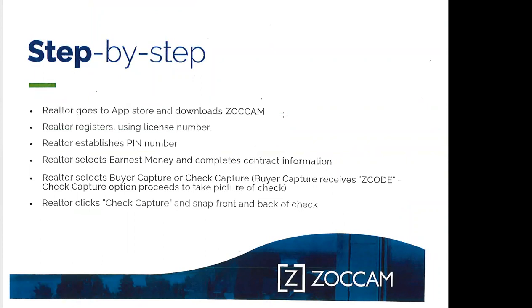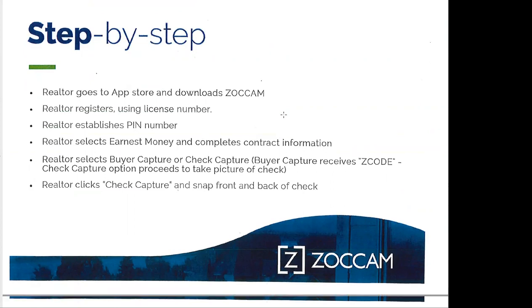They go to the App Store and download the ZOCAM, and then they register using a license number, and then a realtor establishes a PIN number, and they select earnest money and complete the contract. Then the buyer selects buyer capture and check capture and takes a picture, and it says snap front and back of the check and send it. Oh, this is because I deposit checks like that in my bank. So it's using that same technology.